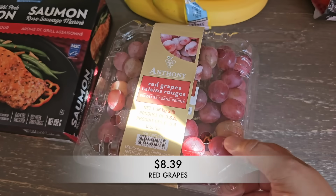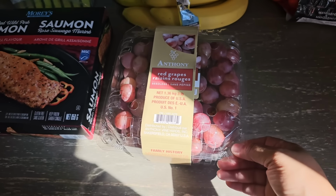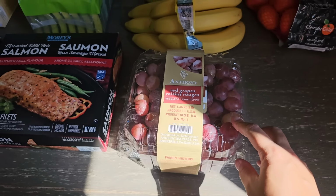The sun is really shining in here today. I grabbed some red grapes. The price was really, really good. So picked up grapes this week.